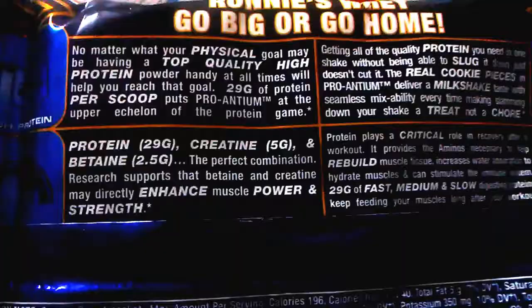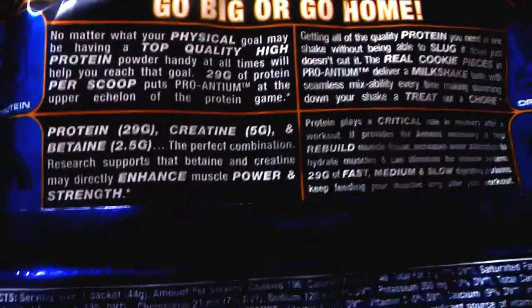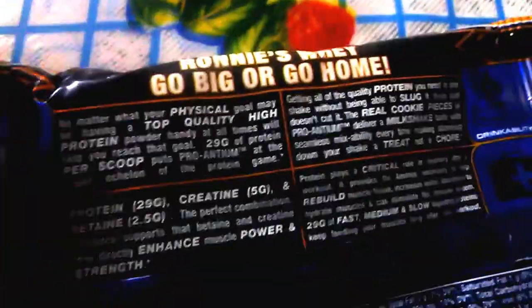Ratings are quite good. Strawberry shortcake has the highest review, what I can say, for the taste. Okay, let's go ahead and go through its supplement facts first. The supplement facts for the Ronnie Coleman PRO-ANTIUM series say go big or go home.